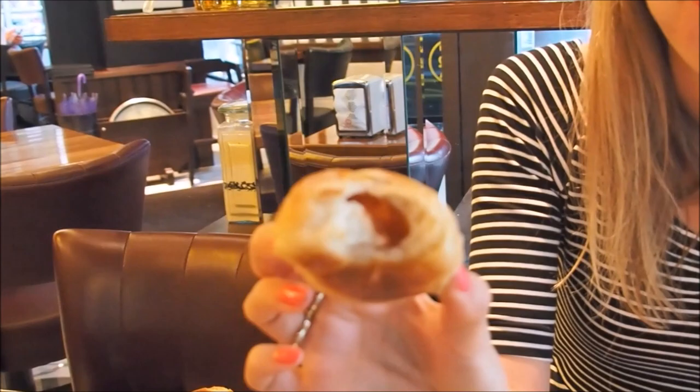So I bit most of the jam out, but if you have a look inside, it's like a little croissant roll, a butter roll, stuffed with quince jam, which is so good.